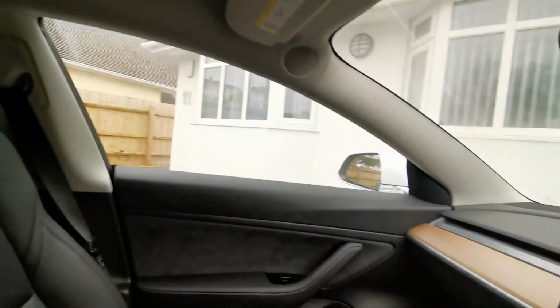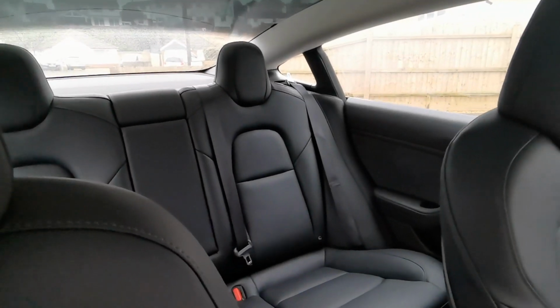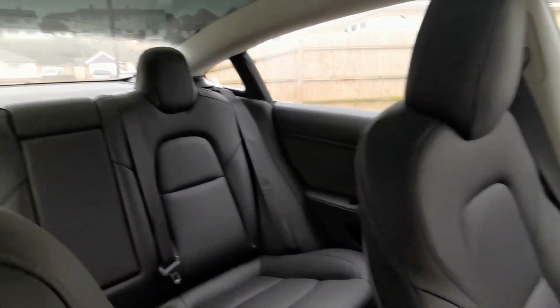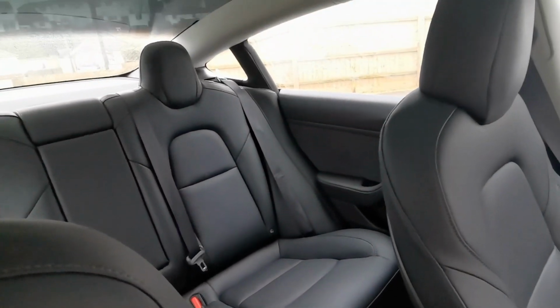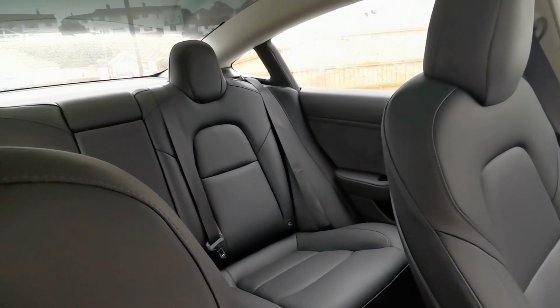And the interior, because you've got loads of glass and everything, it just feels nice and light and airy. And I don't know about the cubic feet, the exact measurements of the inside of both cars. I'm not a complete geek. But what I can tell you is that this car feels just as roomy as a Model S, without a doubt.